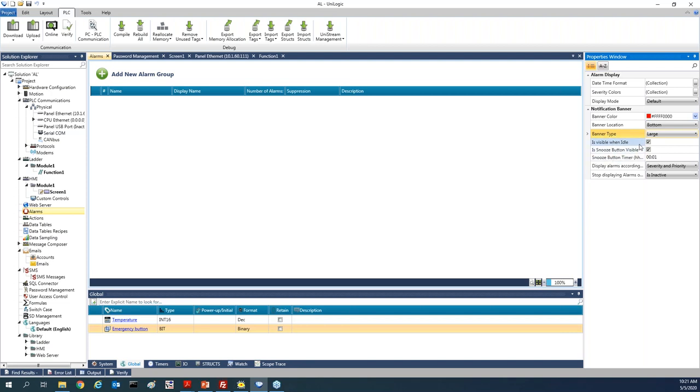Okay, we can select when the banner will appear. So we have the option here, let's say, if I don't want to show it at all when there are no alarms. The alarm banner also contains a snooze button, which allows me to snooze the banner for a specific time that appears here.